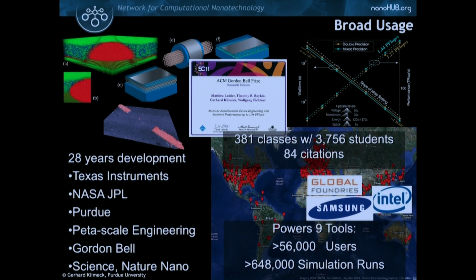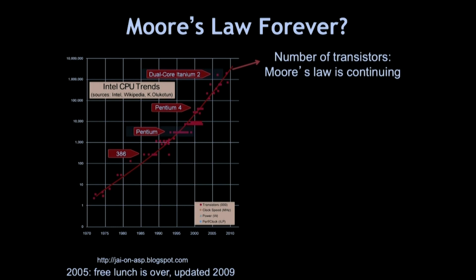Now, I just inserted these slides. We heard about power requirements in the previous talk and how we're limited by that. So here is a chart I had for a while. Moore's law forever is the question.